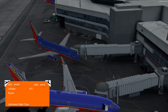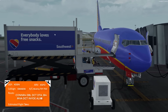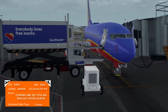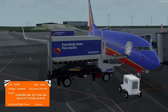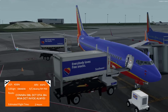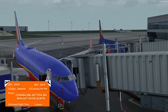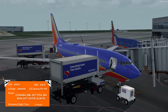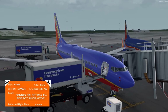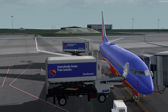It has been a while since the last time we flew to San Fran on this channel, or taken off from San Fran. So I thought, okay, we need to go back there. So we're going to San Fran. I'm not sure if Denver's a new airport to the channel as well. If it is, then this is Denver. It is amazing. Denver and San Francisco are both done by Flightbeam, which are just absolutely amazing developers.